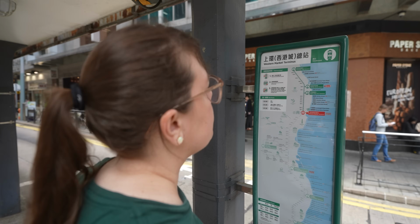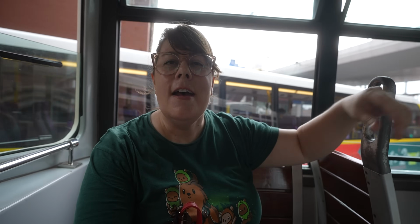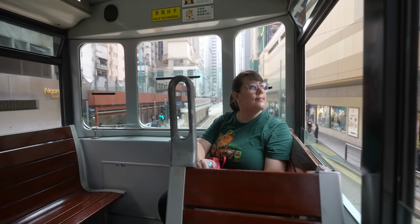Next up, we hopped on board a Ding Ding, which is just a transportation device here in Hong Kong. It's a nickname given to these because they go ding ding with the bell, and they've been around for over 100 years.